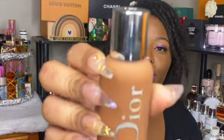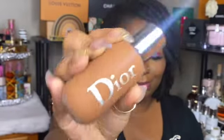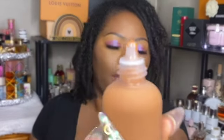So here's what it looks like. I tried to make sure I didn't get it dirty. But this is what it looks like. And I think I actually really like this because it doesn't have a pump. It's actually a dropper. So this is what I'm wearing right now. I was able to literally just put droplets on my face and then work it in like that. And I think I actually like that much better than a pump or anything else.